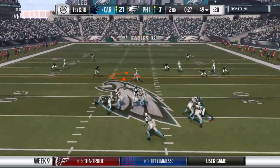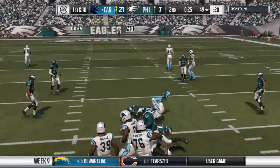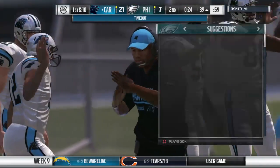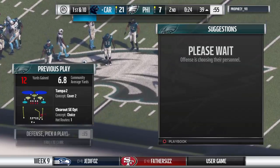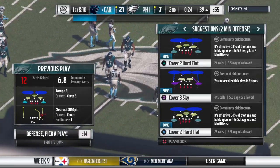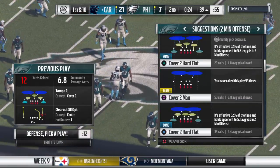On first and 10, Newton. Now he'll dump it underneath to his running back, complete. Now whistles come in. We're going to get a timeout here by the offense. So that means they're down to 1 remaining here as we head toward halftime.